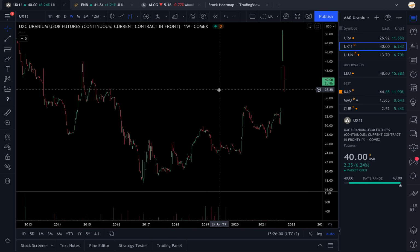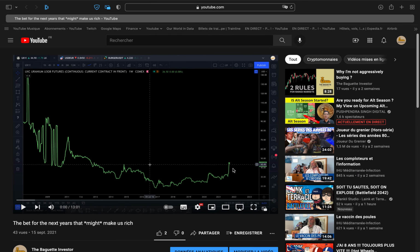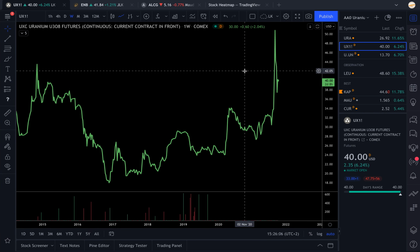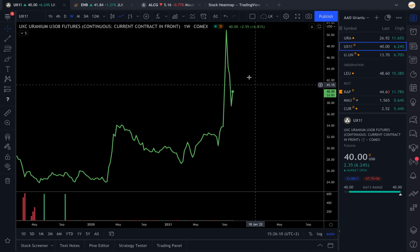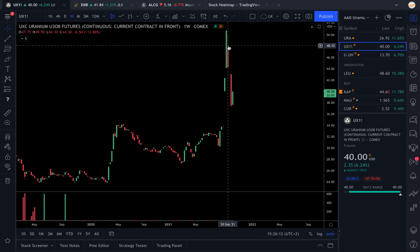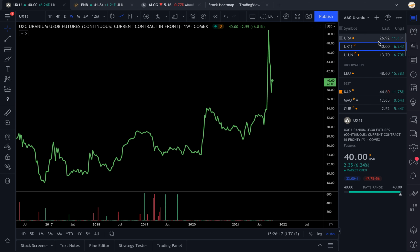As we saw in the previous video, we were looking at the price of uranium, and if I remember well, I said in the beginning that the price was a little overextended, that it was due for a correction. You can see that the correction happened. You see these red candles, and now the price seems like it's bouncing. But the uranium sector did not correct like the spot price. So very interesting for uranium stocks.